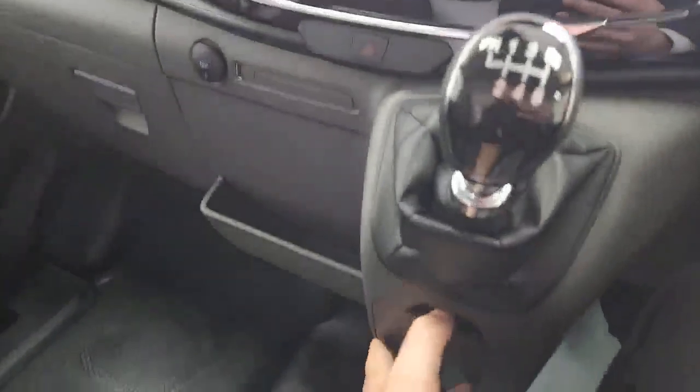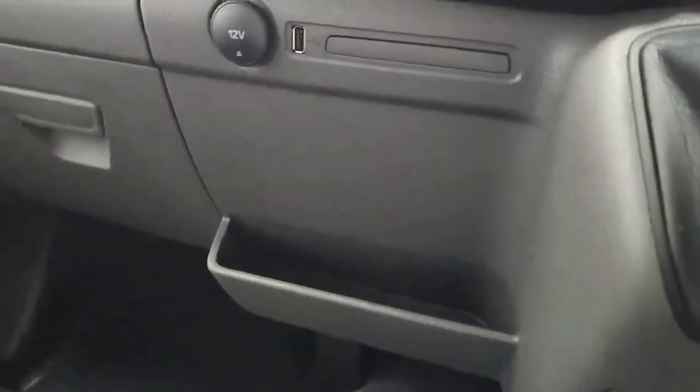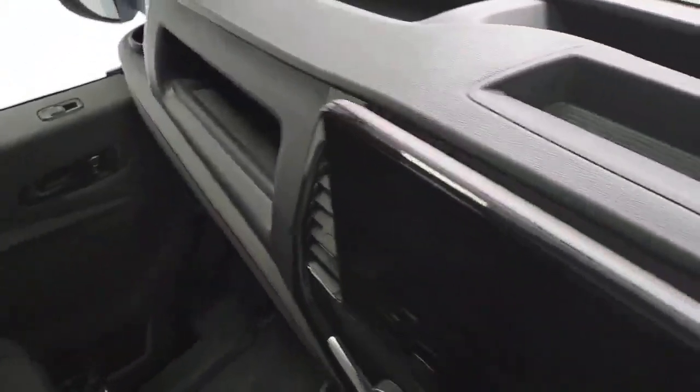Cup holder and a bottle holder at each extreme of the vehicle. We've also got an additional cup holder underneath the gear stick. Storage next to that, USB and a 12 volt charging point. Nice large glove box and storage all the way along the dash with another 12 volt charging point and USB point behind the steering wheel.